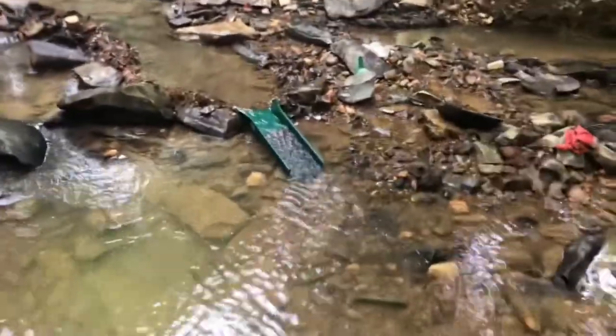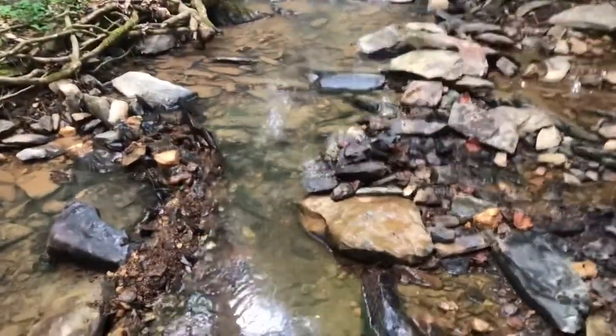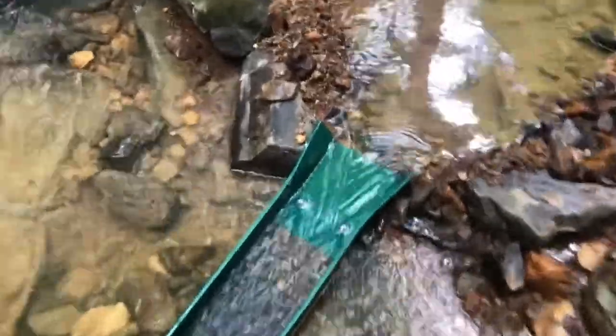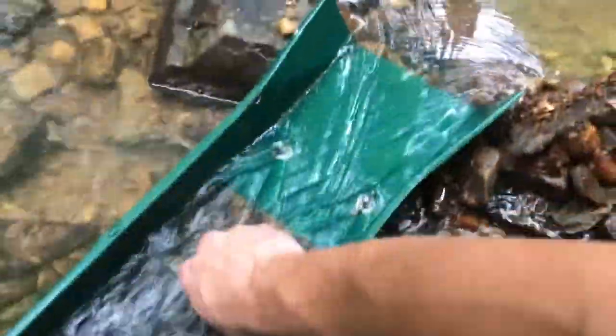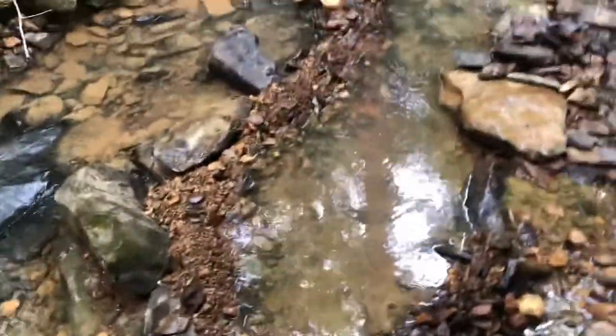So I'm filling my bucket up, and I'll be back whenever I do the first run. All right, so we got the sluice all set up here. It took me quite a while to build this channel slash dam to create just enough water flow, which I'm not even certain is going to be enough. So I might have to experiment with this for a little while. We will get the water running right, that's for sure.